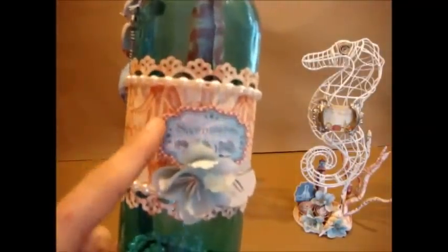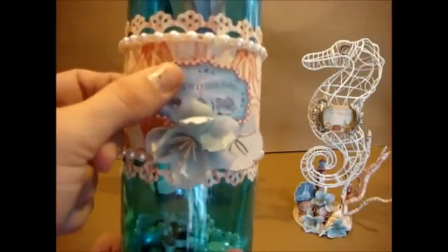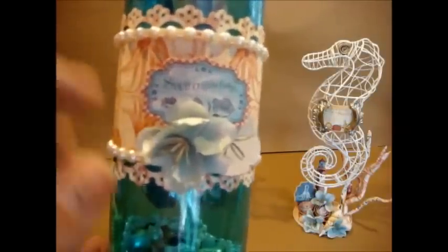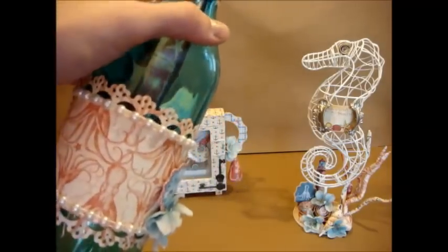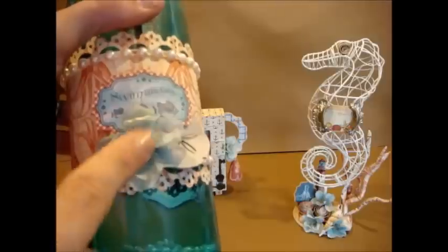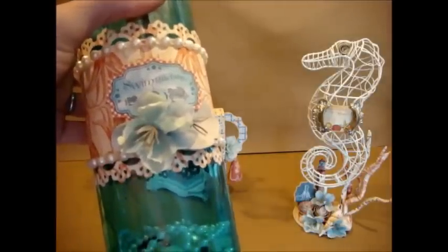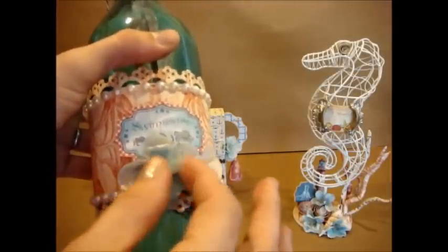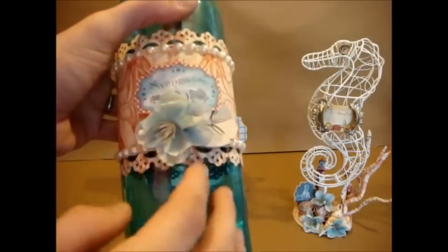This is one of the pieces from the, it's not chipboard, it's from the banners and pockets. It's either the banners page or the pockets and tags page, I can't remember. But I just popped it up with foam dots. You can see it's dimensional there, and added another pretty blue flower. These flowers that I used are not from a company. They are just generic artificial flowers that I get at my work from the floral area. So they're not technically scrapbooking flowers, but they work wonderfully.